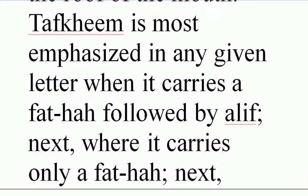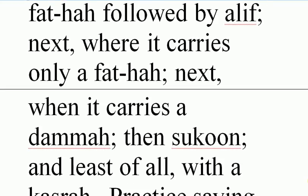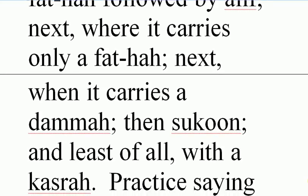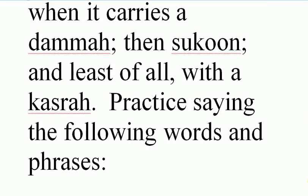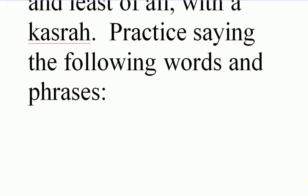Tafkhim is most emphasized in any given letter when it carries a fatha followed by alif. Next, when it carries only a fatha. Next, when it carries al-dhamma. Then sukoon, and least of all, with a kasra. Practice saying the following words and phrases.